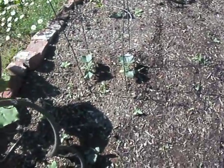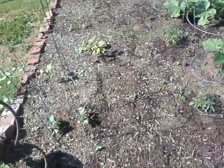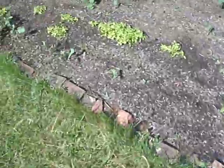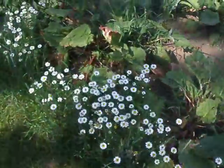And the cucumbers actually are a success story. Even these that just barely came up like a week ago are starting to sprout out. Those will produce. It's just a matter of whether they produce enough to really justify even keeping them alive per se. And there's some broccoli plants here that actually grew. Those will be fine.